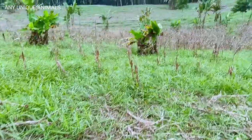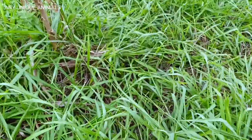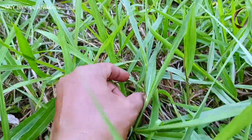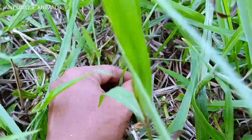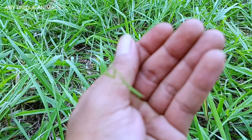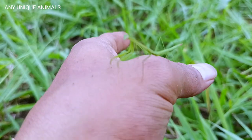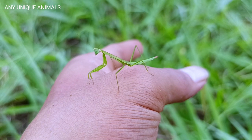Flies. Let's go there. Look at this, bro. Wow. I found something. Wow, this is a tiny praying mantis. Wow, look at this. Praying mantis is very cute.